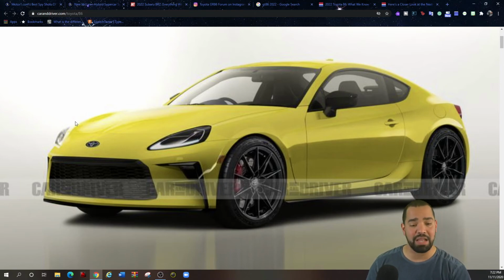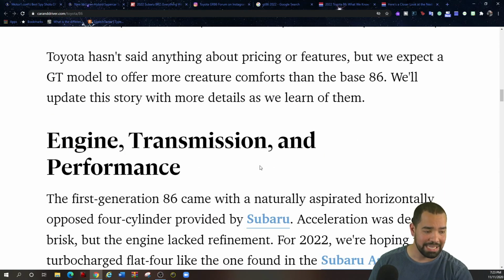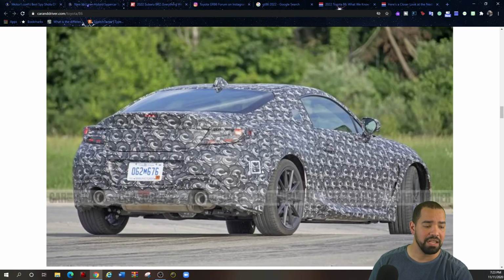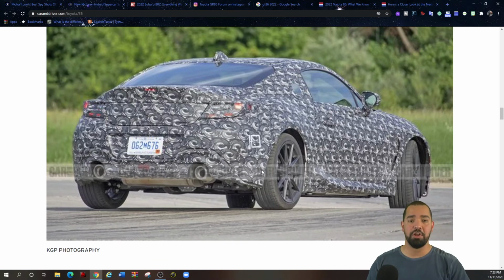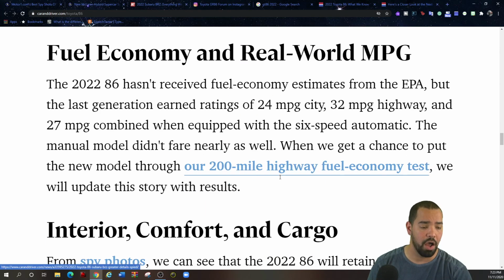What we can say is that this vehicle should be a hit. It should be at the top of your list of vehicles to purchase if you're looking for a sports car that is affordable, easy to drive, not too much horsepower overpowering the chassis or the transmission, and it's going to make you look like a hero, which is what these platforms are all about.